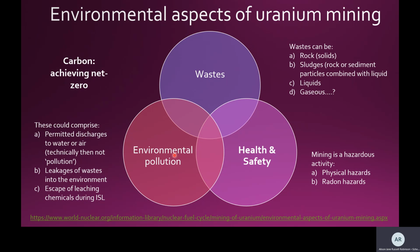You've also got environmental pollution created by the mining process. So that could be permitted discharges to water or air. Technically, that isn't pollution, but it's still an end product type of thing. You could have leakages of waste into the environment, and you could have escape of leaching fluids during leaching as well, depending on what that waste form actually is. So wastes are a large group on their own, and various forms of waste can actually cause environmental pollution as well. So that's two big influences on uranium mining, depending on how strong your environmental regulator is.